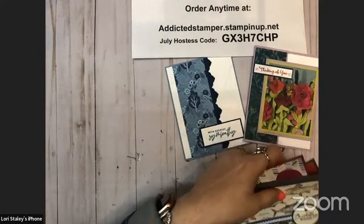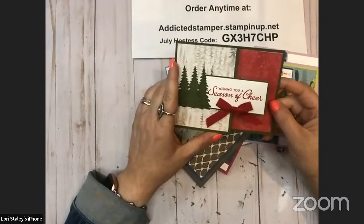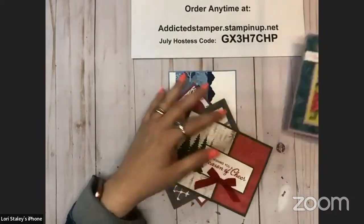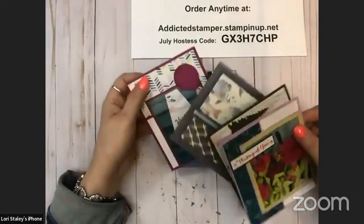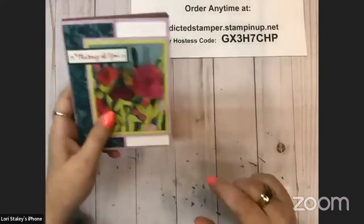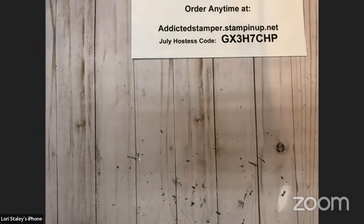So anyway, these are the cards for July. We do the class in August. The class is always the second Wednesday of the month. And of course, if you're local, you can come to the in-person class and participate in that. That will be August. I think it's August 9th, but don't hold me to that.